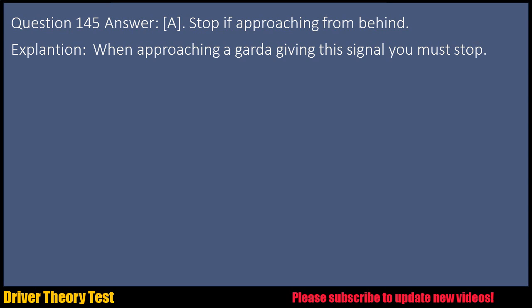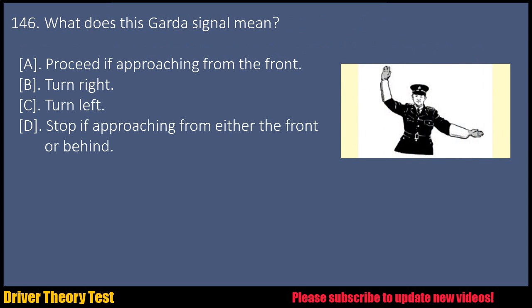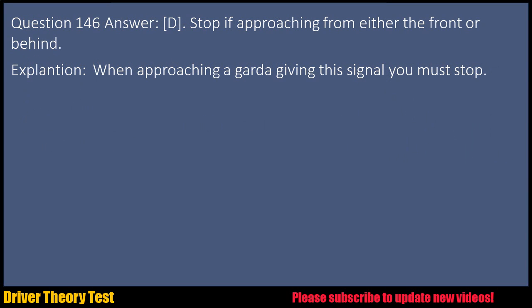Explanation. When approaching a guard giving this signal you must stop. Question 146. What does this guard signal mean? A. Proceed if approaching from the front. B. Turn right. C. Turn left. D. Stop if approaching from either the front or behind. Question 146. Answer D. Stop if approaching from either the front or behind.